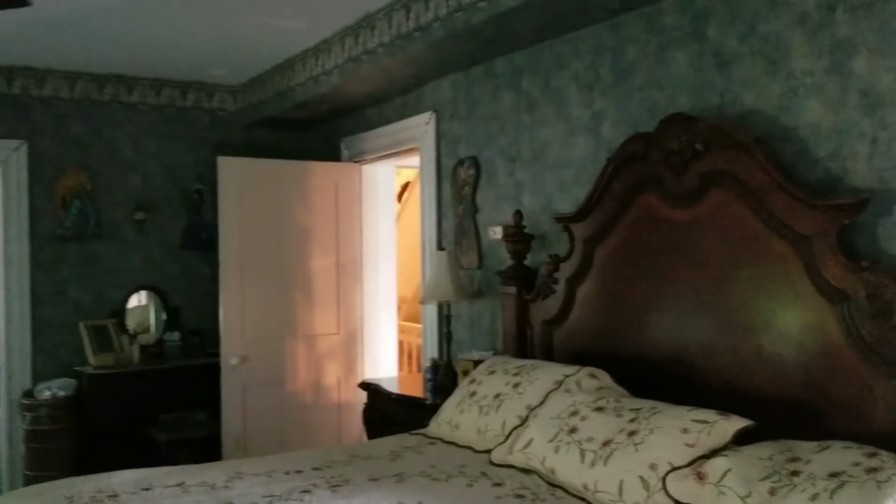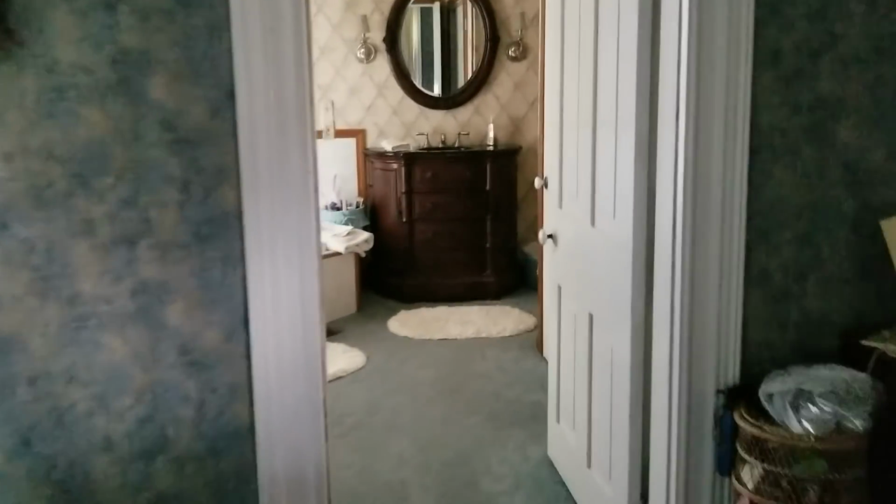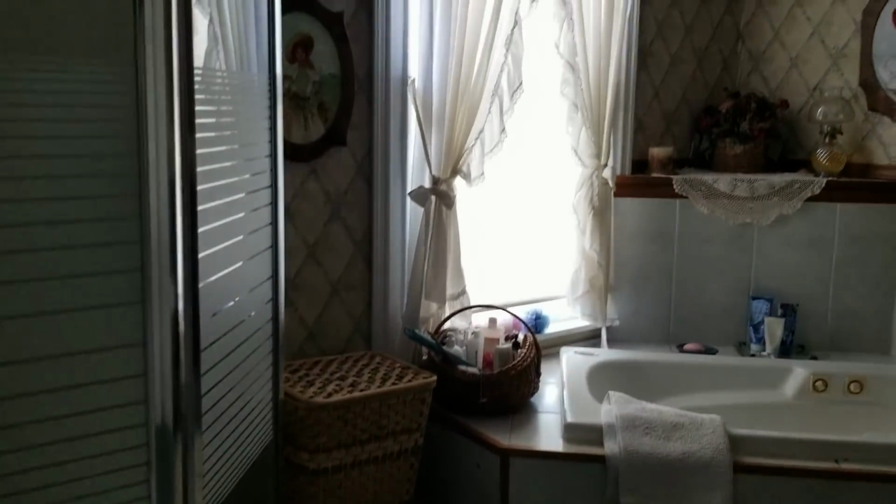And then this is over in the master bedroom. It's a huge room. It was definitely two rooms at one point because there are two doors that go into it. And then they did add on a master bath, which has carpet in it. Is that not the worst idea ever? This would be just a full gut.